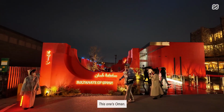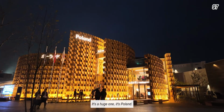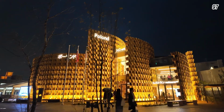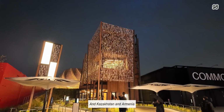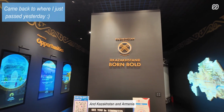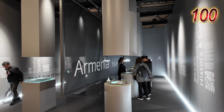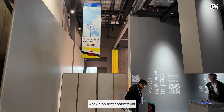This one's Oman, Sultanate of Oman. It's a huge one. It's Poland. Oh, there's a restaurant inside. It's Hungary. Wow, looks great though. There's Kazakhstan. There's Armenia. There's Brunei, but that is still not over yet.